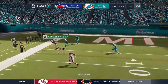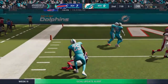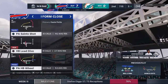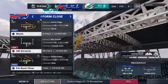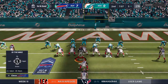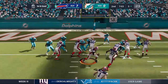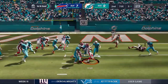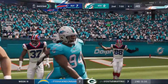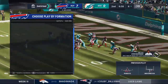From the gun, it's Allen. This will be caught at about the 5. And the Bills are going to have a 1st and goal as the tackle is made at about the 5. Allen to Diggs there for a Buffalo first. They'll try and run for it on 1st and goal. And he'll get blown up behind the line of scrimmage. Back at the 6. That's going to go as a loss of 1 on first down.